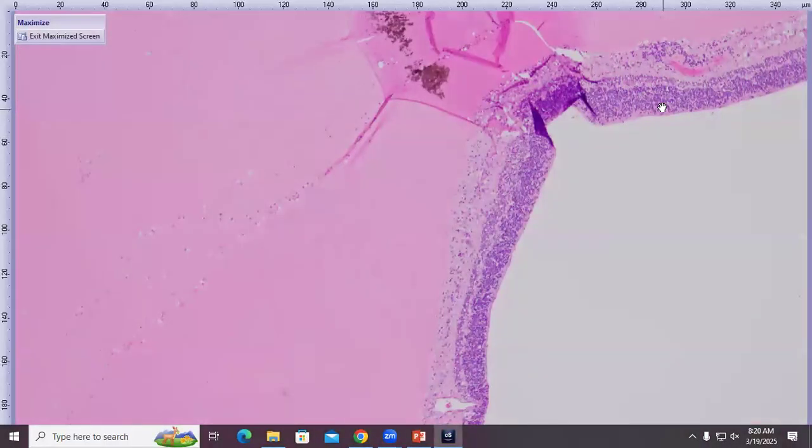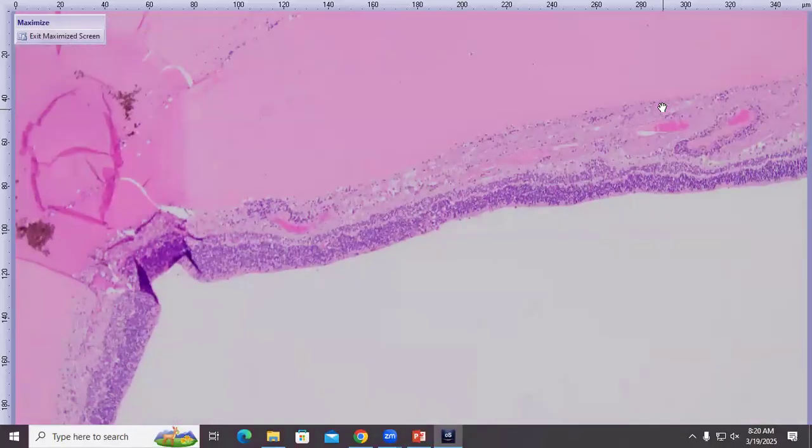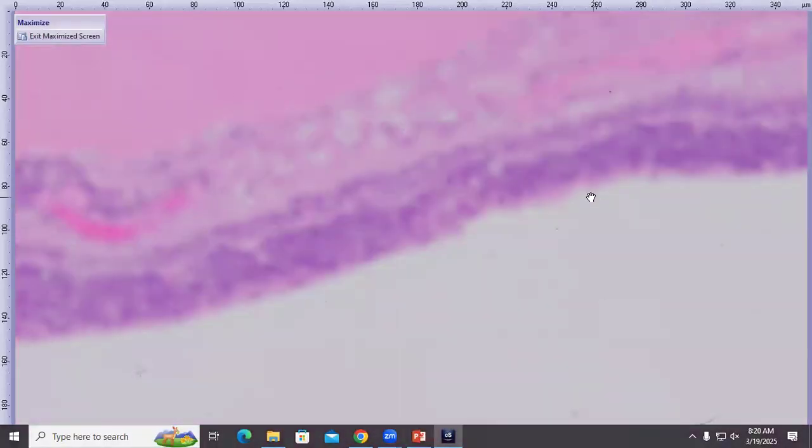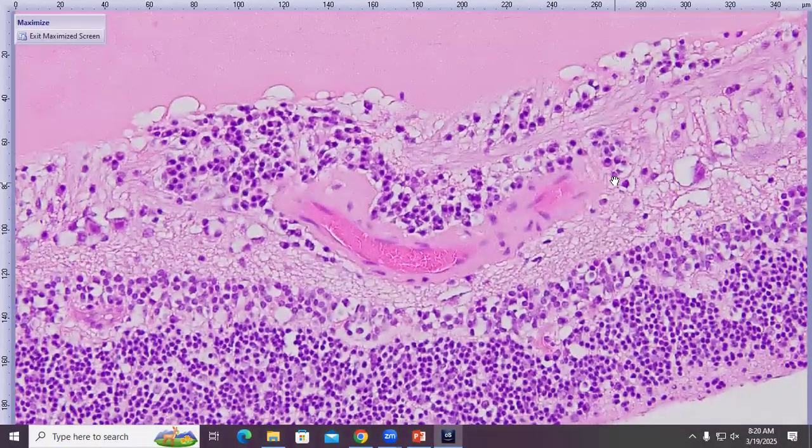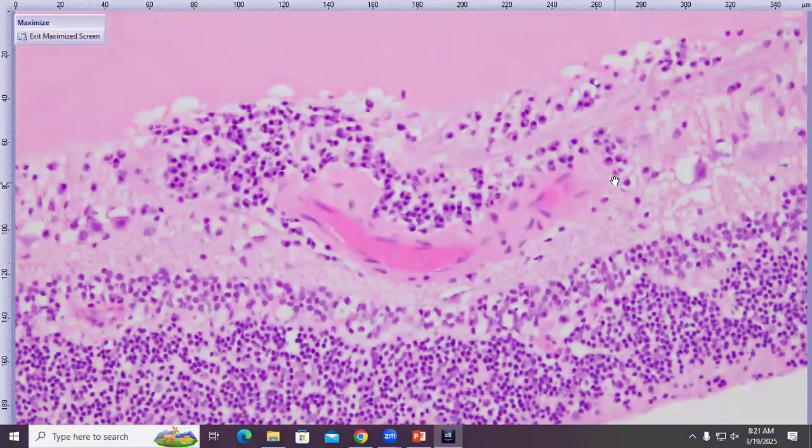And then as we move back, here's our retina. So the retina is detached. It's probably been detached for a while because we have shortening of all of those photoreceptor inner and outer segments. And we have a little bit of at least perivascular lymphoplasmacytic, and it looks kind of plasma cell rich once again, retinitis. So those are the main features of this eye.